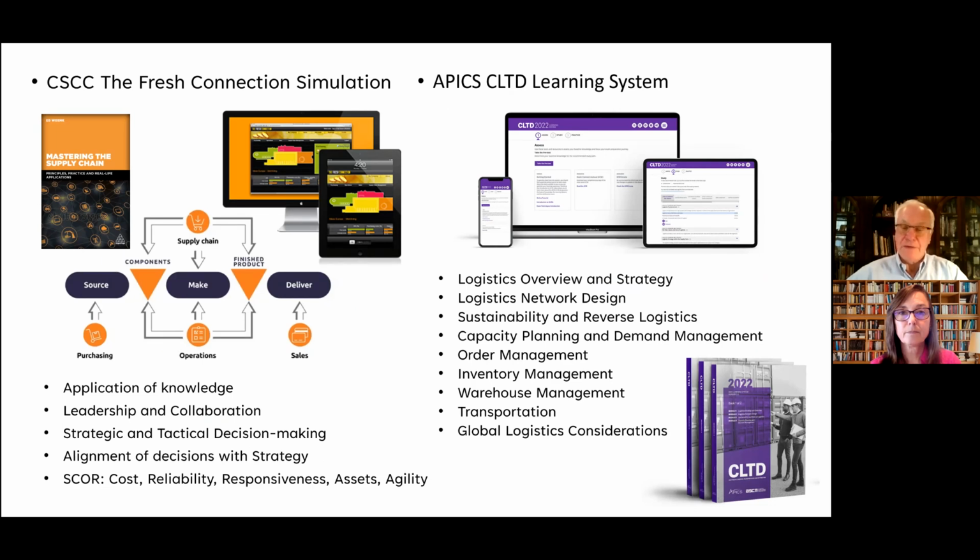For the UNF CLTD program, we primarily use the APICS CLTD learning system. It's a comprehensive study tool with content, a study guide, practice questions and quizzes, and other learning tools. It includes the CLTD course text materials and is also accessed using an internet connection from any device.